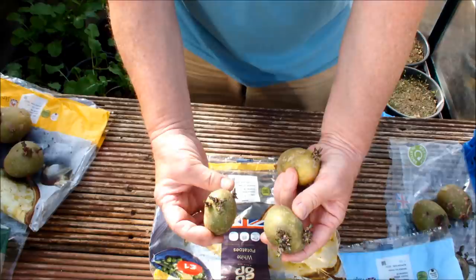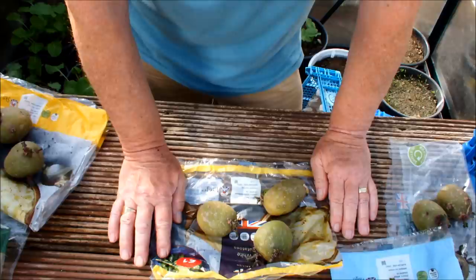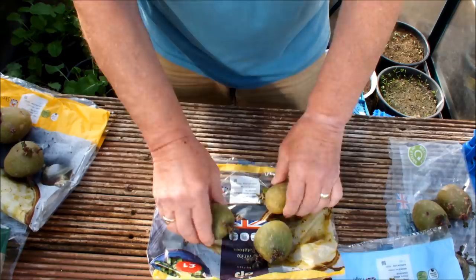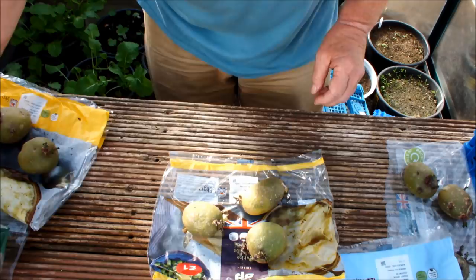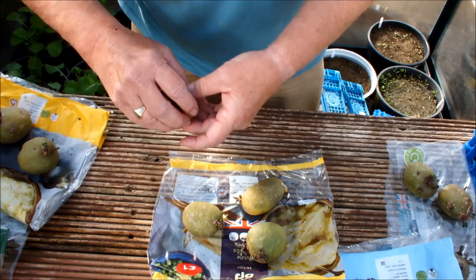Right. Are you convinced you can grow shop-bought potatoes? Does this not convince you? All these potatoes just chitting up, ready to go. They don't know whether they're seed potatoes or shop-bought potatoes. All they know is you put them in some dirt, you put them in some soil, you'll have a potato plant. Trust me, I've done it year on year on year.